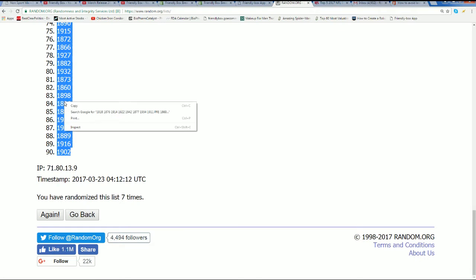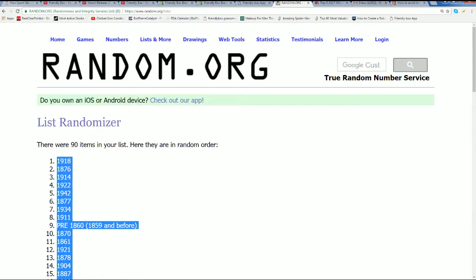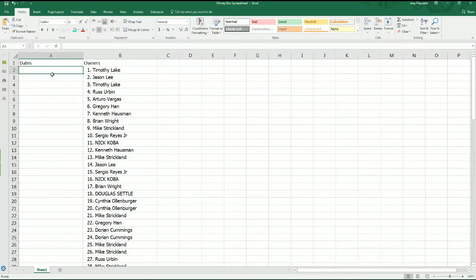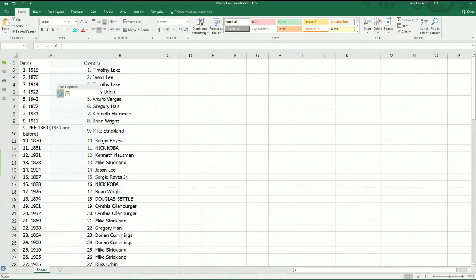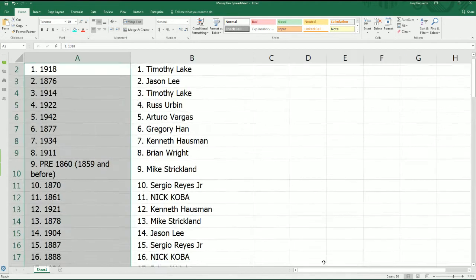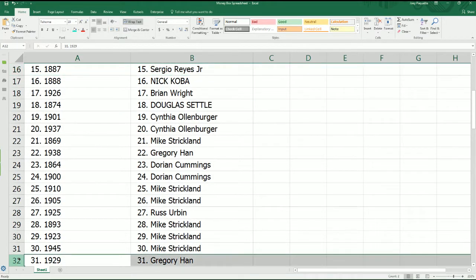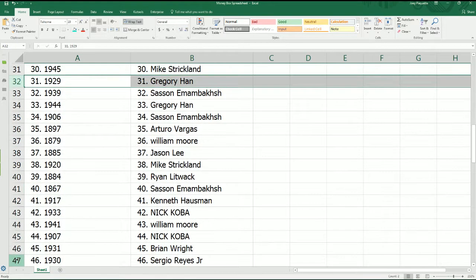It's only one big hit. It's only going to be one big winner right now. And it's going to be something really nice and very collectible. So let's take a look at everybody's year right now. You can see everybody with their years. Good luck to you.